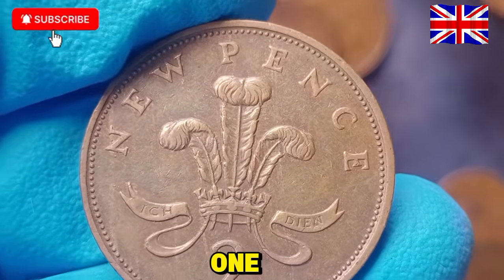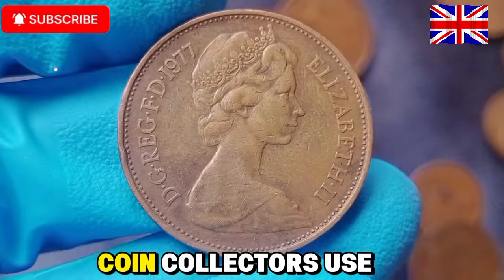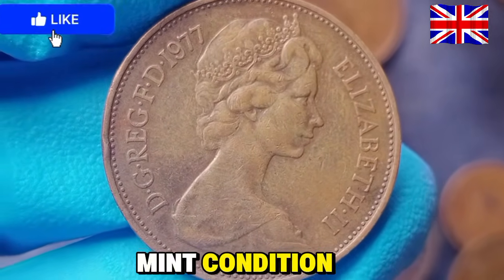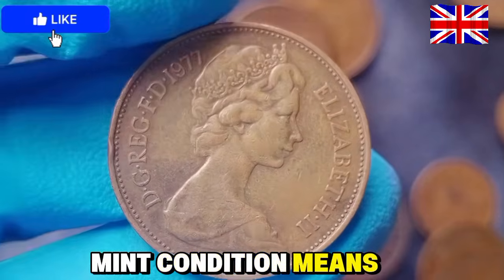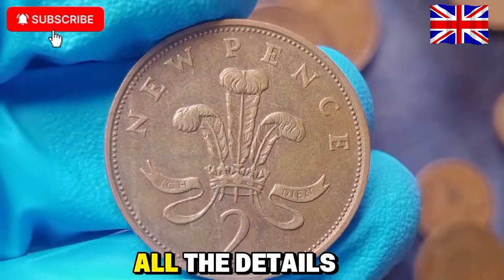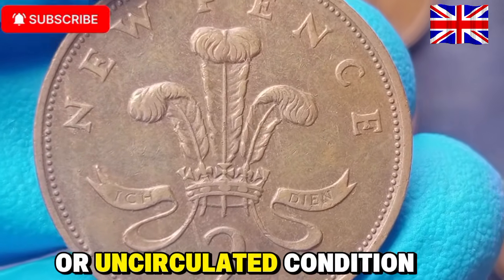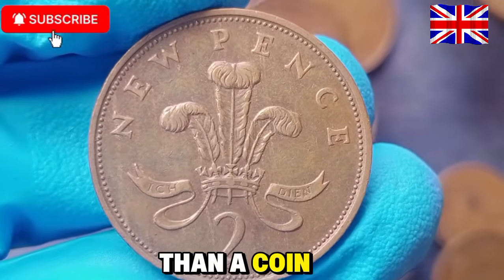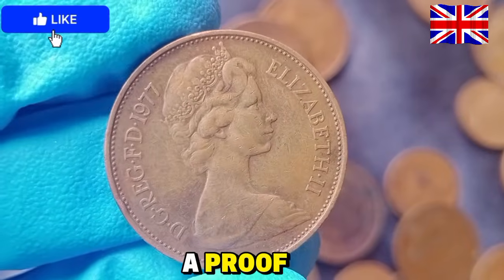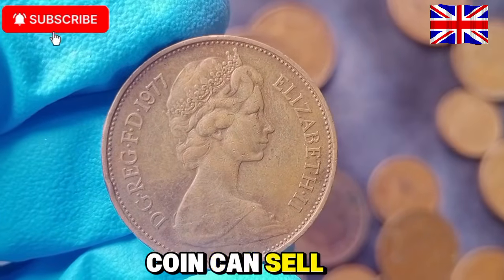Another thing to look at is the condition of the coin. Coin collectors use a scale to rate how good a coin looks, from poor to mint condition. Mint condition means the coin looks brand new and has no scratches, no dirt, and all the details are sharp. If your coin is in mint or uncirculated condition, it's more valuable than a coin that has been used a lot and looks worn out. Even without any errors, a proof or uncirculated 1977 Two New Pence coin can sell for a good price if it's in excellent shape.